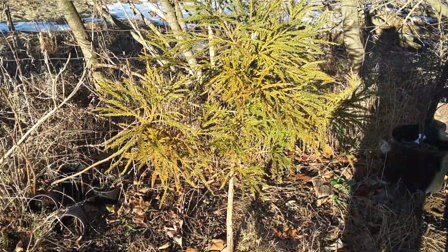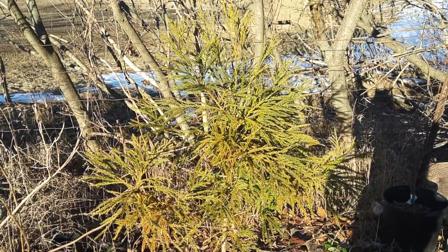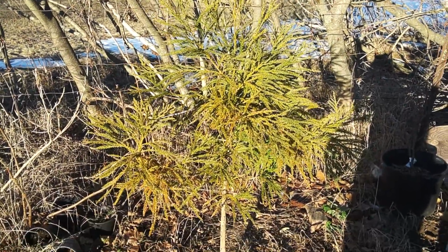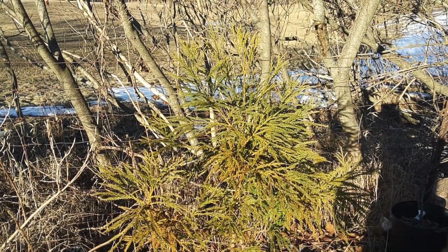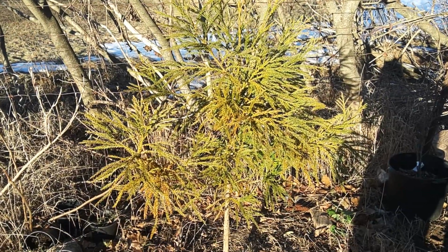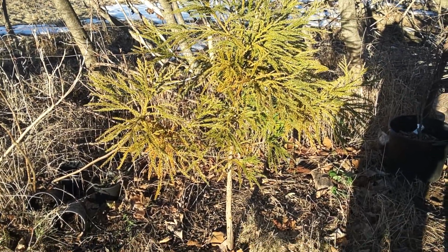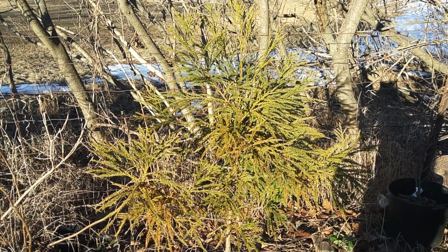It doesn't get enough light, but it's about 4.5 feet, and I've never, ever given this any kind of winter protection. It's been like, I'd say, 4 or 5 winters, and it's doing pretty good. So I'm just gonna keep on neglecting it, and hopefully it continues to thrive. So that is it for my Cryptomerias.